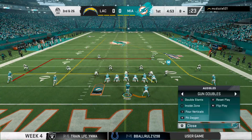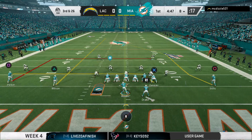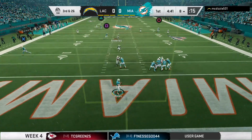Got after him right out of the gate. After the sack, they'll come up now 3rd and long. Yeah, I wouldn't be surprised to see them run the ball here just to try and get some space. Here we go. No run call here. They'll look to throw instead.